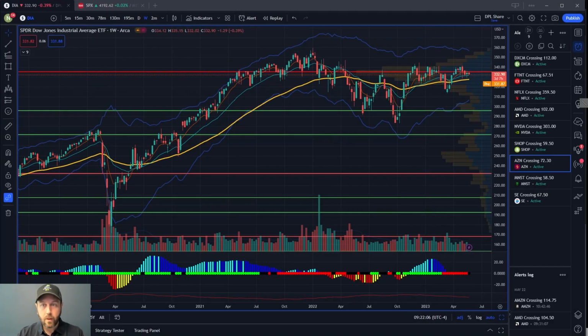Let's look at the DIA. This is very strong, relatively. If we mark the old high through here, the Dow is pretty close to those old highs. It's really not too far away. So the Dow is acting great. There are only 30 stocks in the Dow. I don't really trade it very often. I don't really even use it as a tracking tool. And then we have the QQQ.